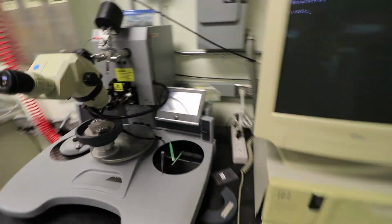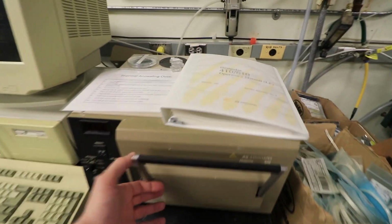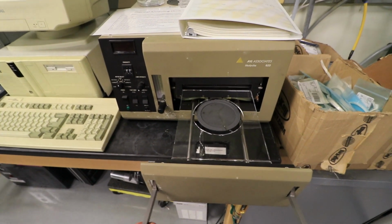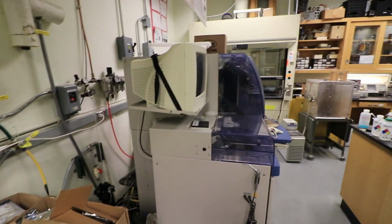A heat pulse rapid thermal annealing system is used to alloy metal contacts or activate the doping of semiconductor thin films. This system is capable of going from room temperature to 1,000 degrees in less than 10 seconds, and with a low thermal mass chuck, it can cool back down almost as quickly.